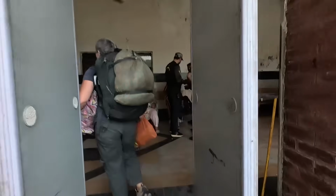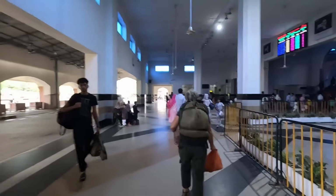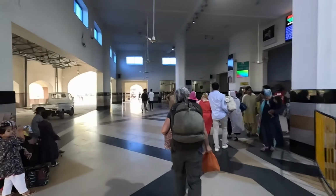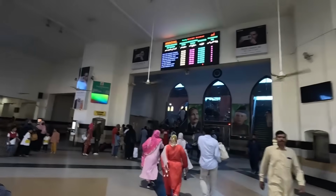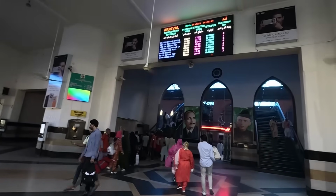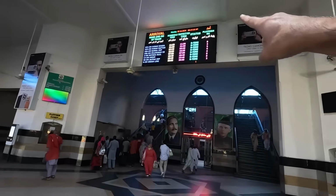Through security. Lahore Junction. It's quite clean, pretty good condition. There's a lovely big notice board up there telling you where all the trains are going to. So we are on the 106, Mandy? No, is it the 7 AM, the Khyber Mail? That should be us. Our time, platform number 4.